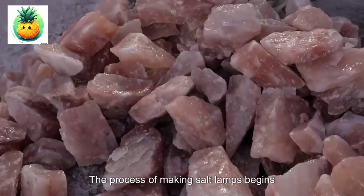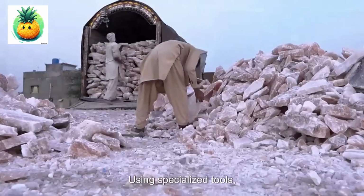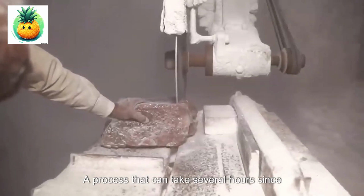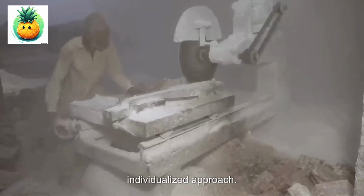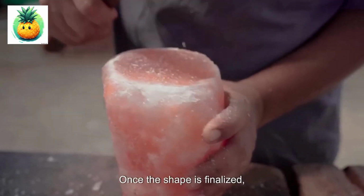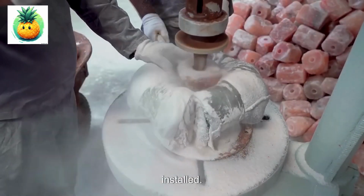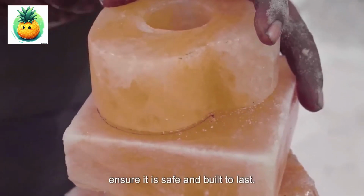The process of making salt lamps begins with selecting the right chunk of salt. Using specialized tools, artisans shape the piece, a process that can take several hours, since each salt block is unique and requires an individualized approach. Once the shape is finalized, a hole is drilled into the salt to accommodate a light bulb, and the electrical components are installed. Every lamp undergoes a quality check to ensure it is safe and built to last.